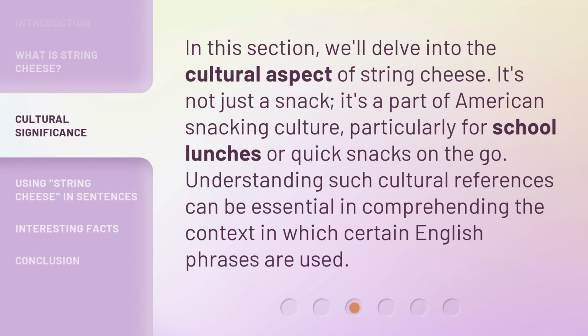In this section, we'll delve into the cultural aspect of string cheese. It's not just a snack, it's a part of American snacking culture, particularly for school lunches or quick snacks on the go. Understanding such cultural references can be essential in comprehending the context in which certain English phrases are used.